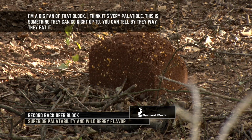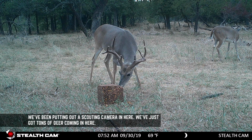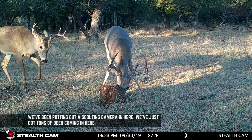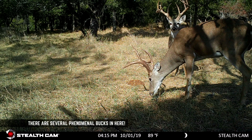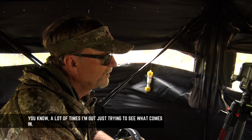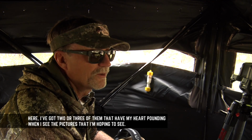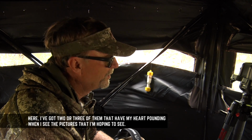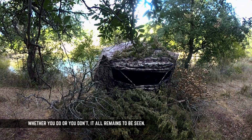This is something you can go right up to. You can tell by the way they eat it. We've been putting a scouting camera in here. We just got tons of deer coming in here, and there's several phenomenal bucks in here. A lot of times I'm out just trying to see what comes in. Here I've got 2 or 3 of them that have my heart pounding when I see the pictures that I'm hoping to see. And whether you do or you don't, it all remains to be seen.